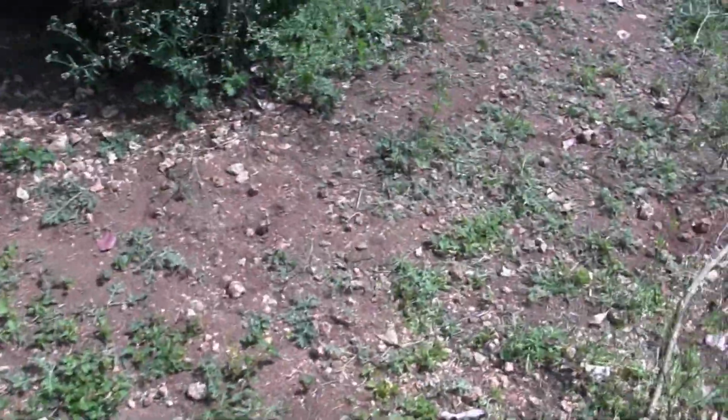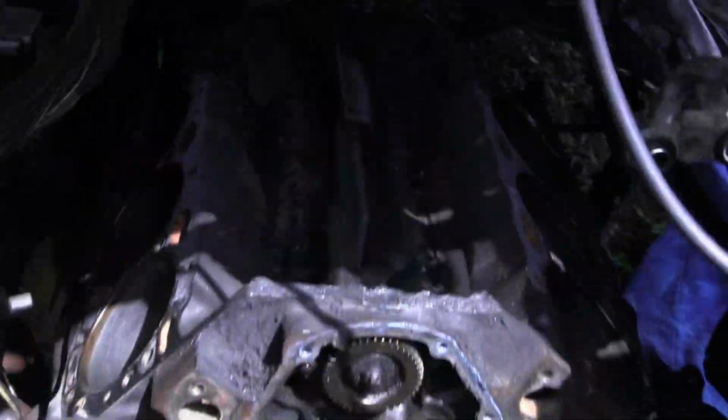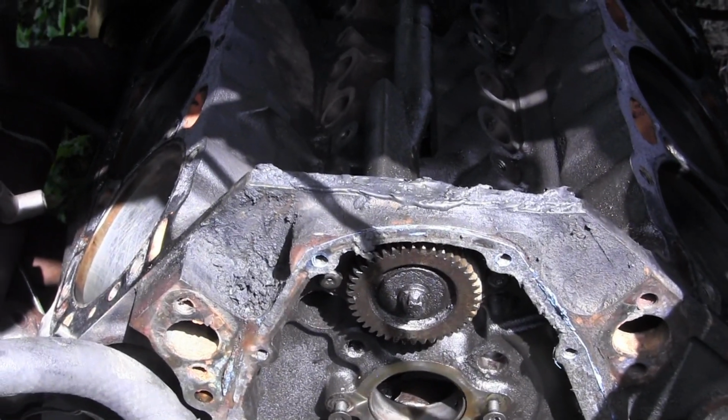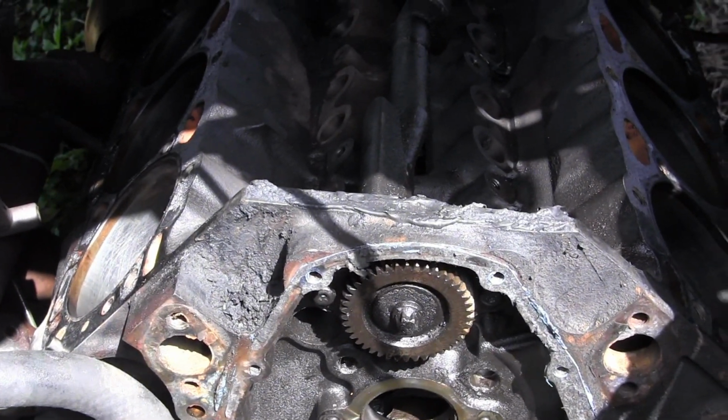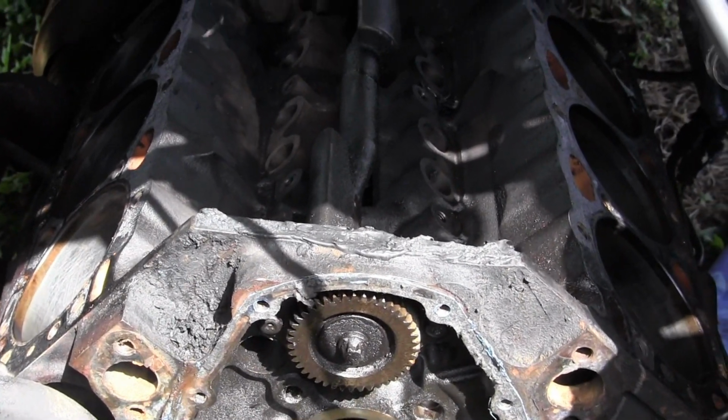But anyway, going out to the van, I got all six pistons out, and the only one with damage to the crankshaft is number 6. So, you know, everything else looks really good except for number 6.